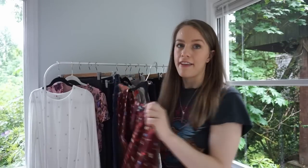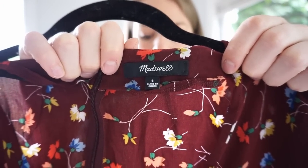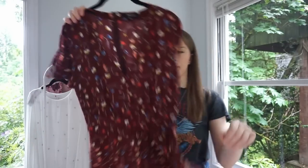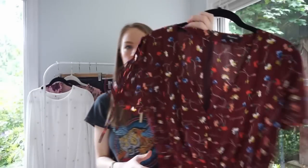And then the very final piece I found at Crossroads that I decided not to take back is actually another piece by Madewell, and it's a size 6. And it's this really, really cute romper. I'm gonna show you the print. So, so cute and so perfect for summer.